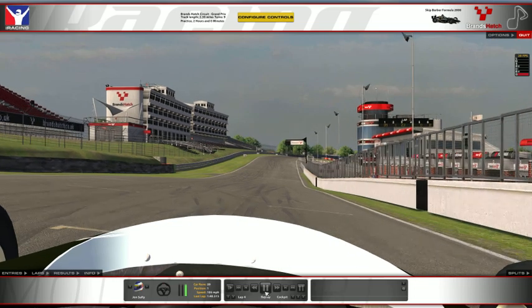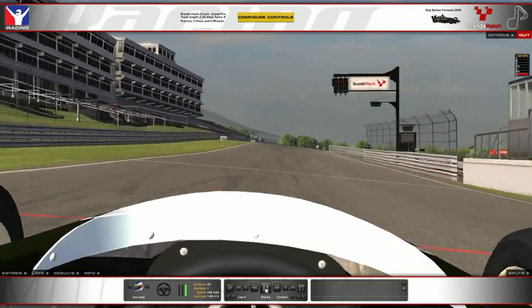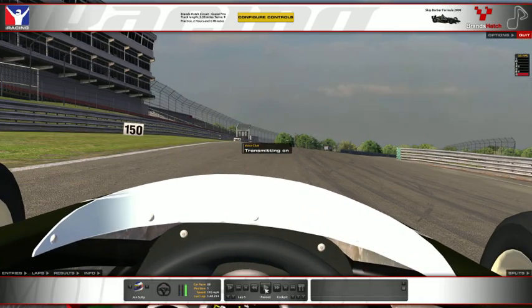So that was a 40.2, a semi-decent lap. That's the whole point of Almost Daily, and I'm not setting world record times. I just want to set good competitive times and show you the way around. So as promised, I'll run the lap full on again.